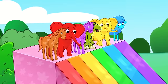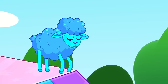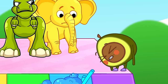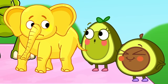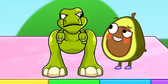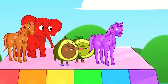Now get the right animal into the right bucket! Nope, that's not right. Let's help them! Look! Oh. This sheep is blue! Oh. It should go down the blue slide. And this elephant is yellow! This dinosaur is green! Come on! And this horse is purple!